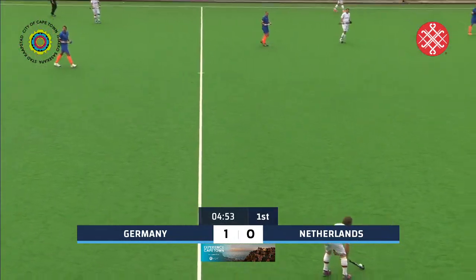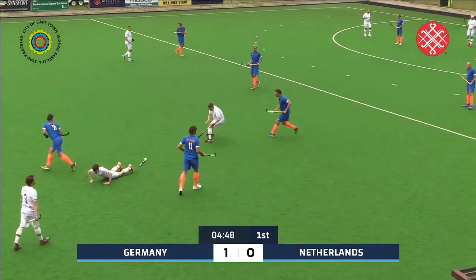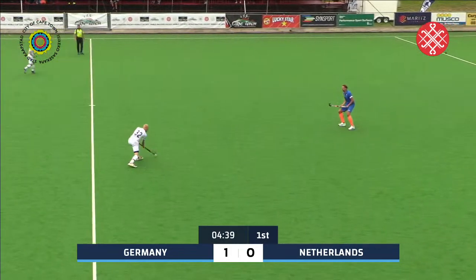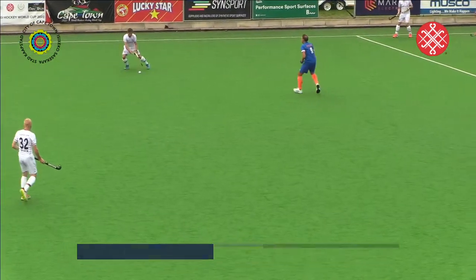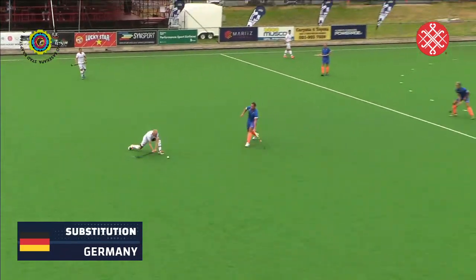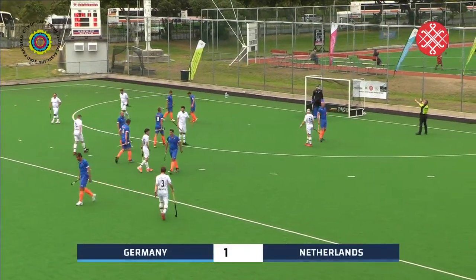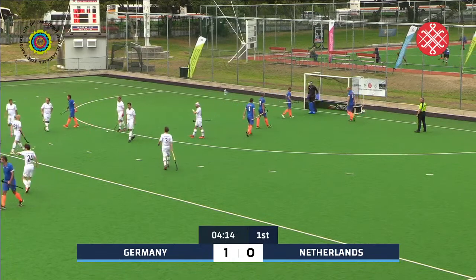Finds acres of space in Richter on the right-hand side. Comes into the middle. A little bit of a push on Groening. The Dutch realizing what a danger he is after that earlier run. And Egbert Huizing just committing the foul, just to slow down the German attack. Comes back to Jörg. And the umpire rules that there was a shove on one of the German players. And it is now Germany who will have the short corner.